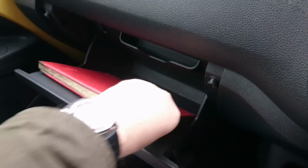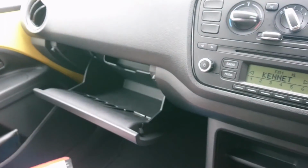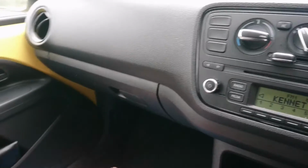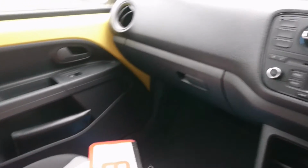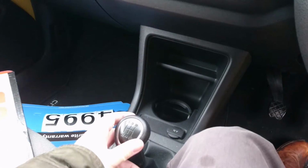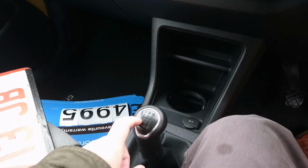You get a little holder thing for stuff up there for some reason, but you don't get the sort of full-size glove box that I would want. Never mind. Suppose we'll cope, won't we? Yeah, big door pockets, particularly on this 3-door model, and 5-speed manual. You could get an automatic as well. I'd probably stick to the 5-speed manual.